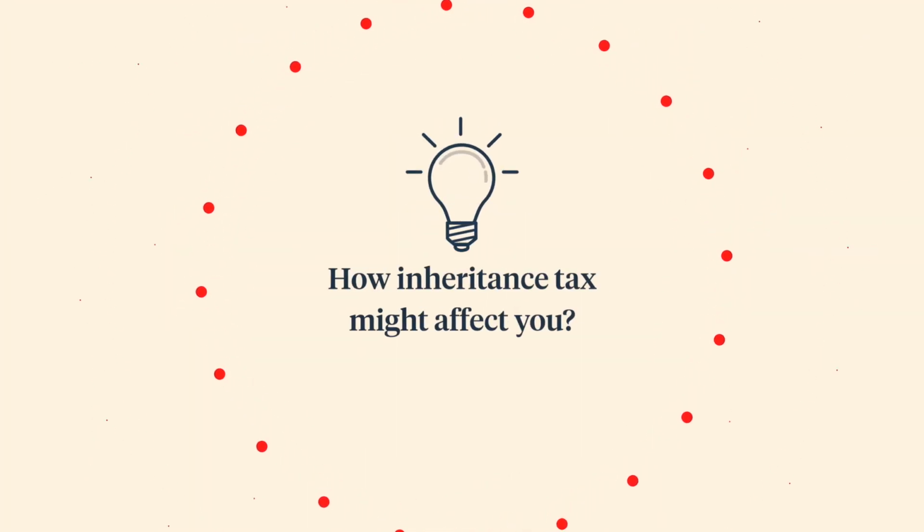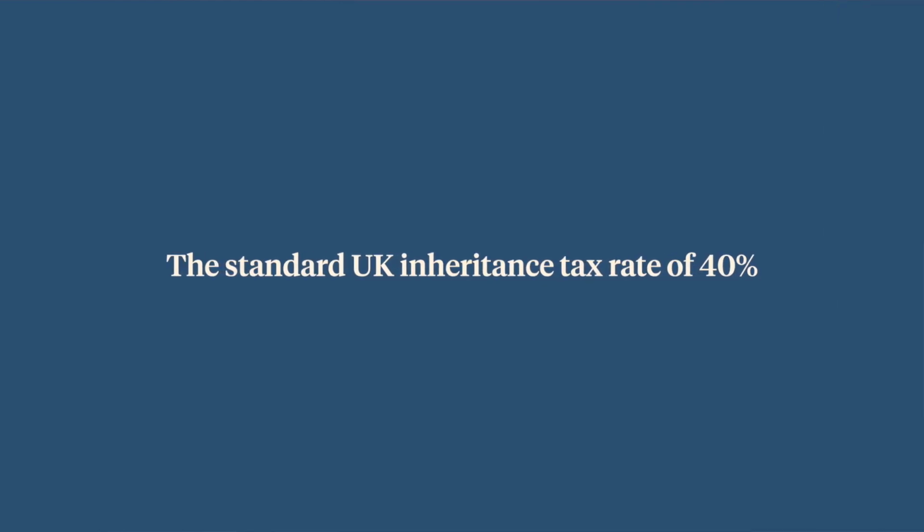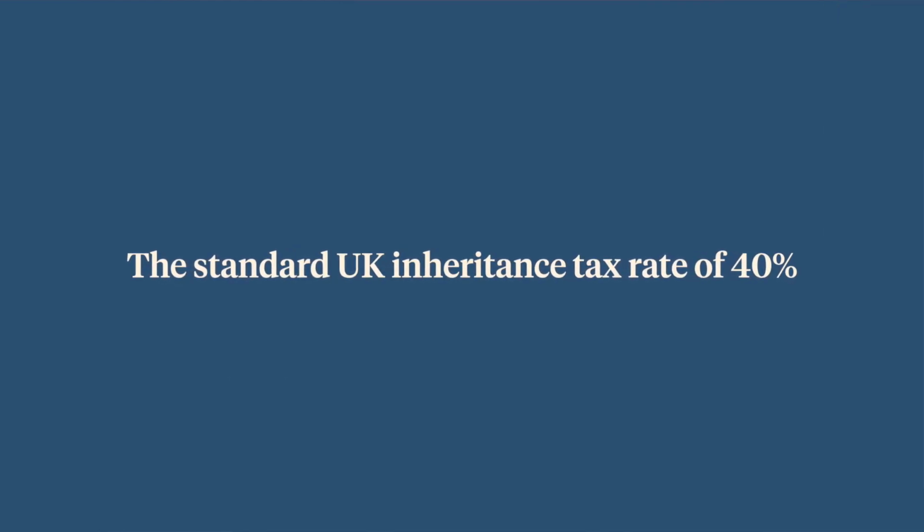There is normally no inheritance tax to pay on assets within an individual's estate if the estate is worth less than £325,000. You might have heard this referred to as the nil rate band. Anything over the £325,000 nil rate band will be subject to the standard UK inheritance tax rate of 40%. There are a few things that can impact this though.